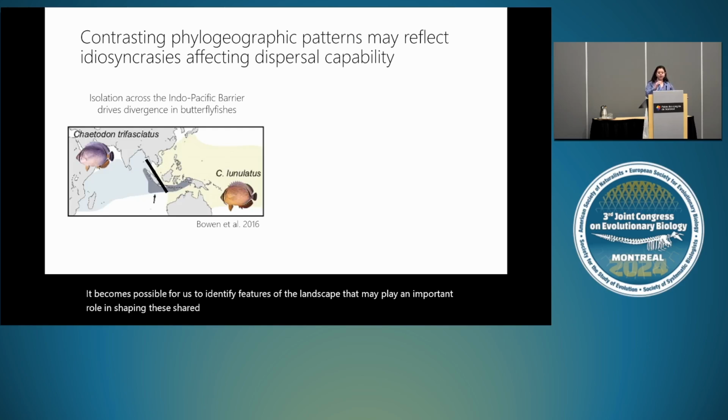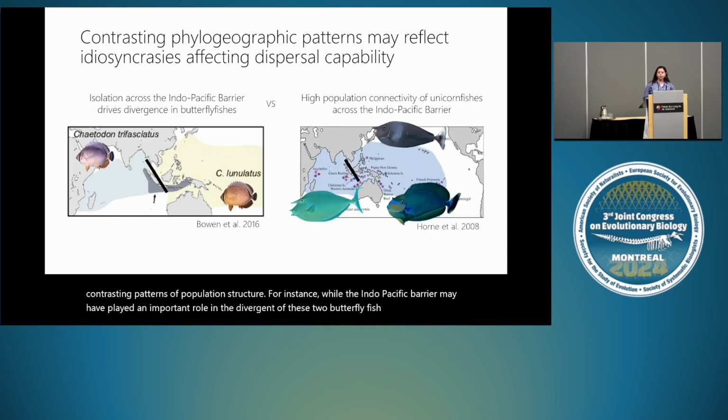But of course, comparative studies can also reveal contrasting patterns of population structure. For instance, while the Indo-Pacific barrier may have played an important role in the divergence of these 2 butterfly fish species, there are multiple species of unicorn fishes that actually exhibit high population connectivity across the same barrier. And this raises the question of whether contrasting phylogeographic patterns reflect intrinsic differences in organismal traits.